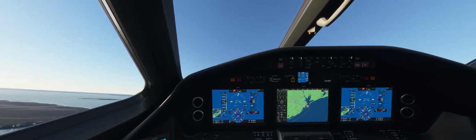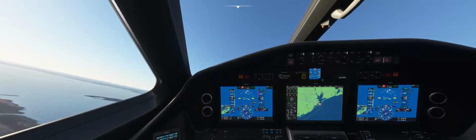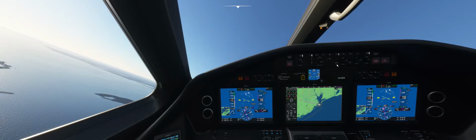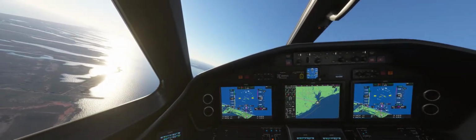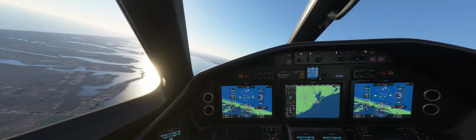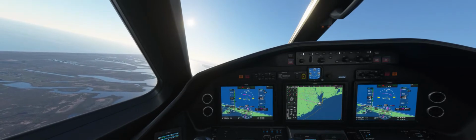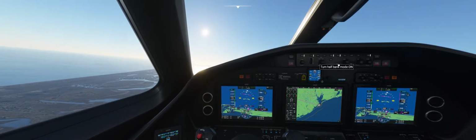Autopilot. Auto throttle. Flaps retracted. Nav. Autopilot. Oh, we're losing our autopilot. I don't know what this is all about. Come on. Autopilot. Oh, Christ. Autopilot. Oh, shit. Not again. This has happened before where the autopilot doesn't work. And I don't get it.